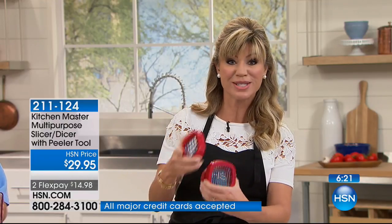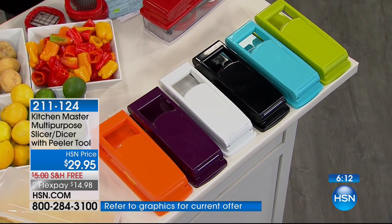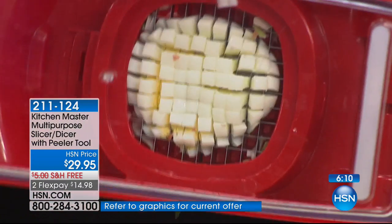Wow. The white, there's $175. That's it. So the white we're going to be saying goodbye to. Please pick up maybe the black or that purple because we're putting out last call on those as well. The red, always a popular color. So it's $9.98. Your chance now.